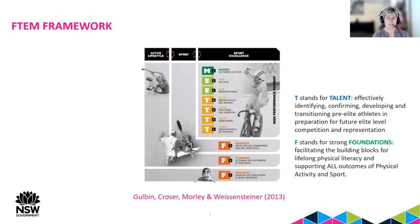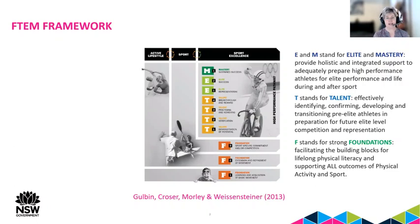T3 is all about holistic integrated pre-elite development, and T4 is a critical point where they have a breakthrough event, and it's about readying them in a holistic way for that transition from a junior elite level up into the senior elite levels. And at the pinnacle of FTEM are our elite and mastery levels. So this is really about, again, a holistic and integrated approach to supporting our very finest athletes in Australia and to be able to support them in having success at the highest levels perennially over multiple high performance cycles.